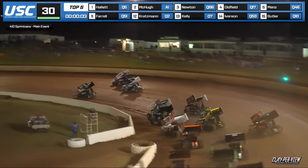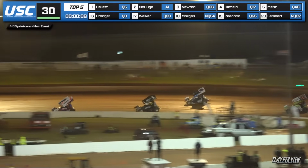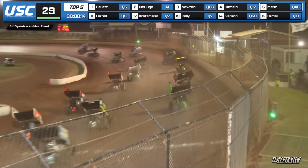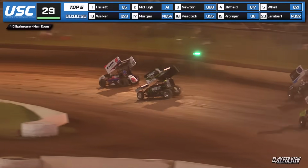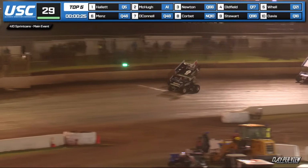And what a start from Hallett on the top, but McHugh fights back. Down the back straight away for the first time. Newton settles into third, and Hallett will lead lap number 1 with McHugh right on the tail, Benny. He's trying right down to the bottom, everybody avoiding. Oh, just as I say that, Corbett rolls right through the holes. Stewart right on his tail. They survive this time through.